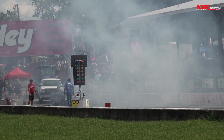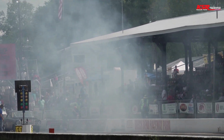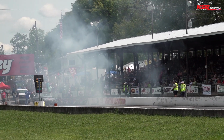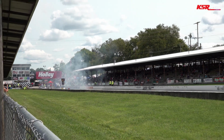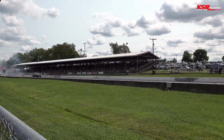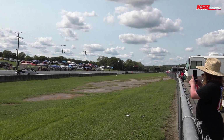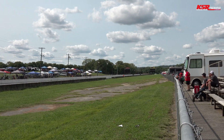Chevrolet Nova. Budweiser side. On the Jegs.com side of the racetrack, we have an LS swap turbocharged, nitrous-fed Honda S2000. That's two methods of torque conduction. Out of here. As the Nova is out of here.